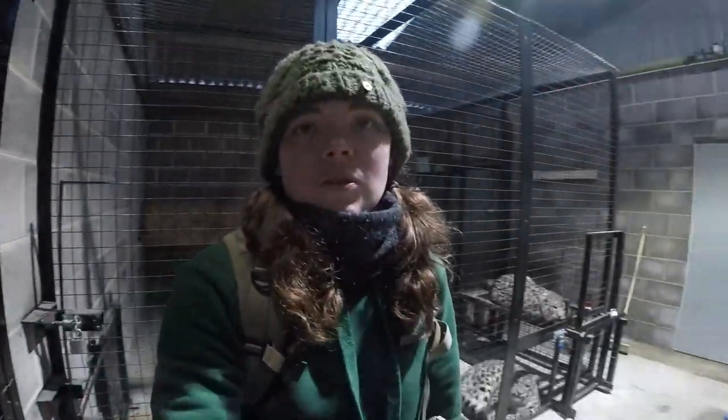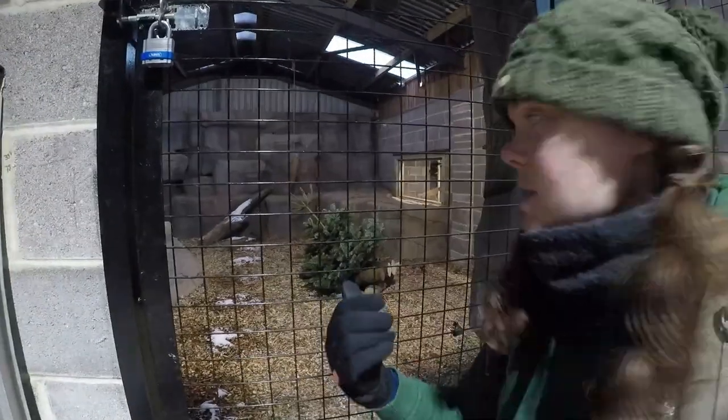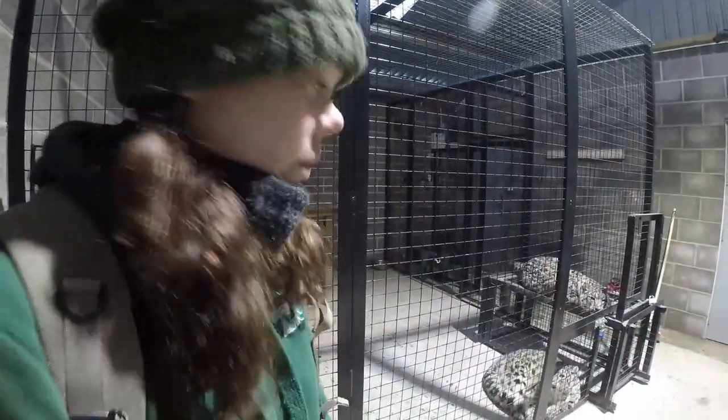So Charlotte's just got them locked in the off-show den at the moment. We need to do this when we need to service the on-show den. This is the den that you guys can see when you come in to visit the snow leopards. So we just put them in the off-show den temporarily while we sort out the on-show den.